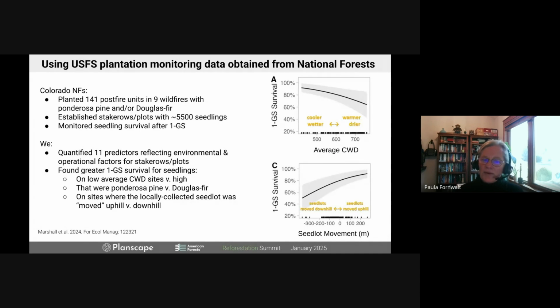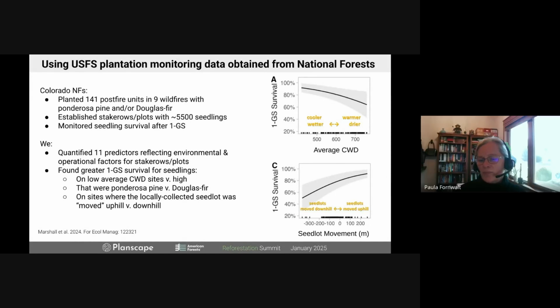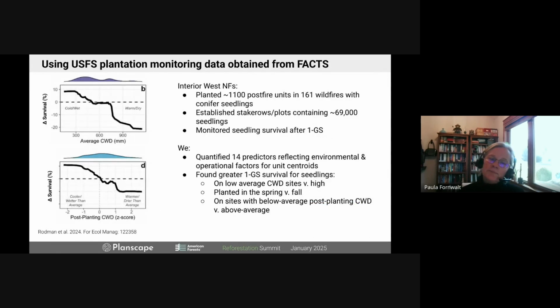So in Colorado, these are operational data. These are locally collected seed lots, and they're moving them within their operational limits. And so you can see in Figure C, we're talking about basically movement of plus or minus 300 meters, or plus or minus 1,000 feet. But even as they're doing things operationally over the last few years or decades, we saw a meaningful effect of this sort of movement on survival. So next slide.